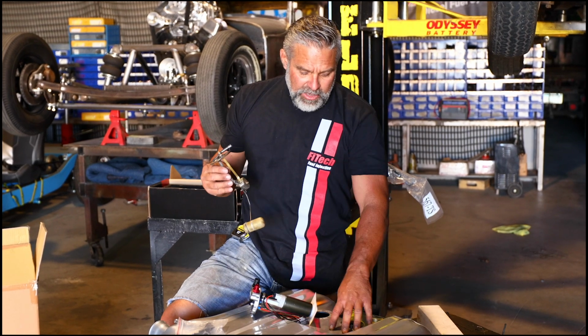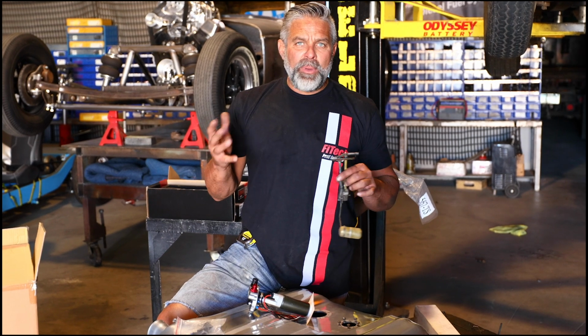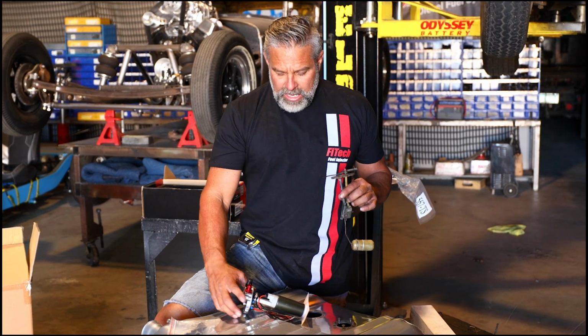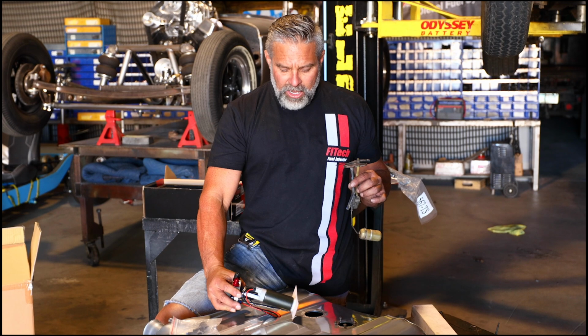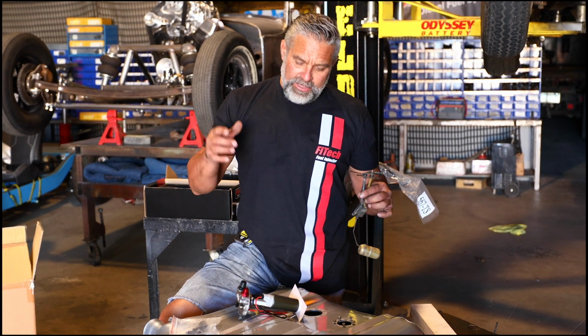This tank is a really well-made tank. It'll bolt right into the factory spot where the old tank came out of. So the first steps to me are to get this fuel tank in, get the fuel lines ran up to the front of the car, and this is where it all starts.